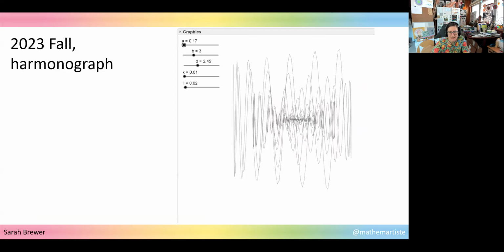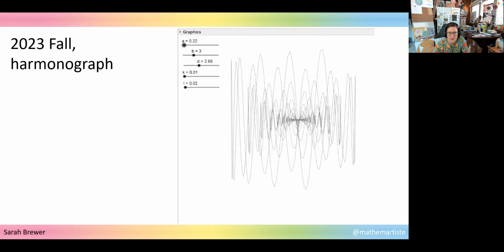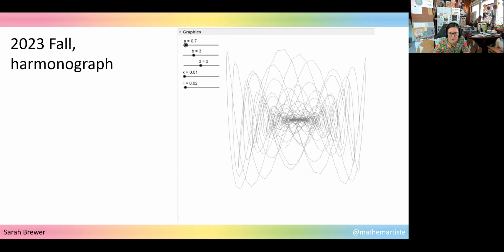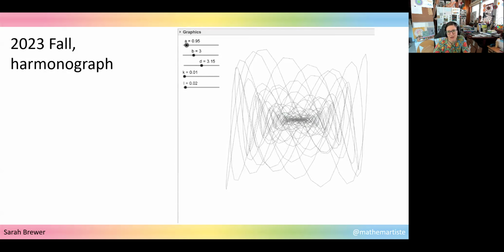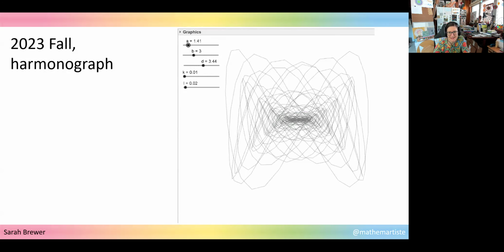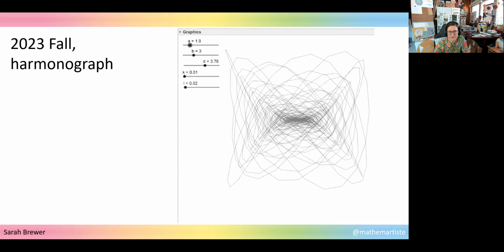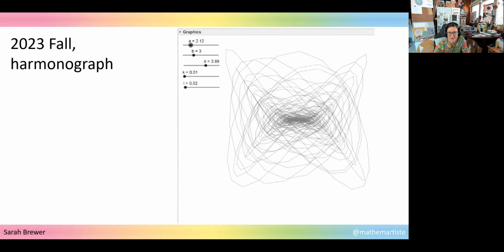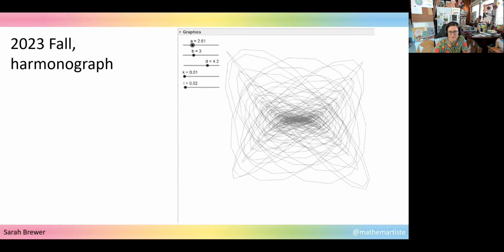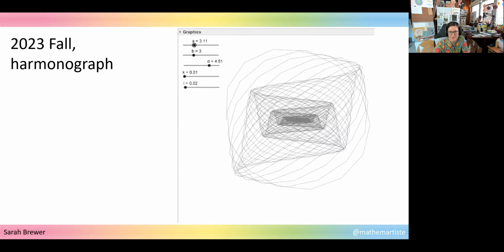And then if you let the parameters go and animate it, you get this really cool chaotic wave that resolves itself in really interesting ways. So I'm just going to let this run for a little bit so you can watch it. Love that part.